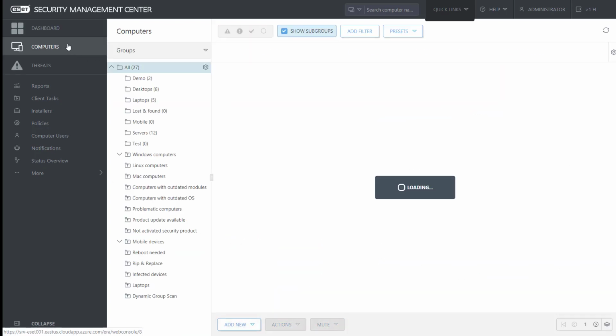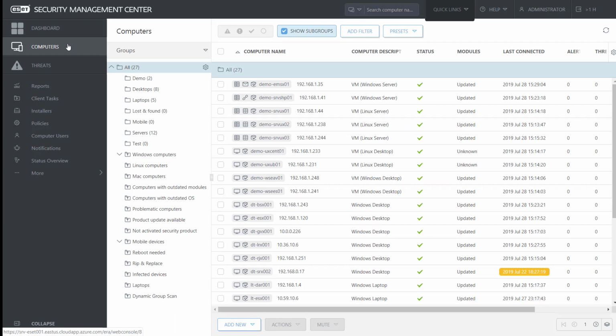In the computers section here, we can see devices deployed across the environment. You can also see folders. All of your devices can be organized in either static groups or dynamic groups. You can also see icons next to your devices. These show you the various components that are installed on the device, and you can ensure that each device is protected.